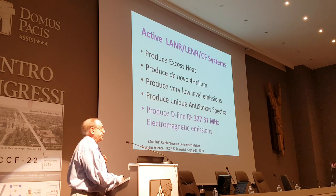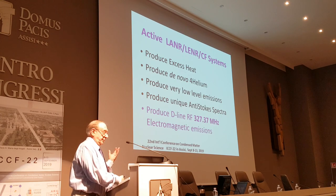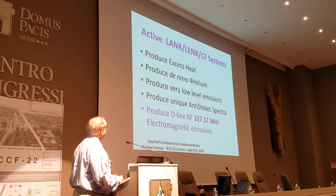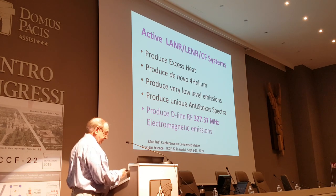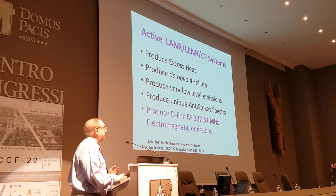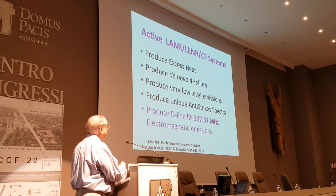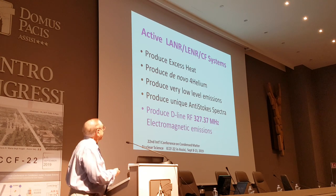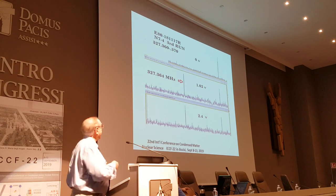This is an important subject, I think, because we know that active lattice-assisted nuclear reaction components produce excess heat, de novo helium, low-level emissions, and as I've shown over the last 3 years, anti-Stokes spectra that are unique to the active state. And here we have something new, which is they also produce RF radio frequency emissions at the deuterium line. I'll briefly review that. Since the pictures didn't make it, I'd like to give you a quick overview.